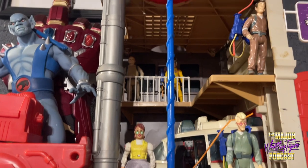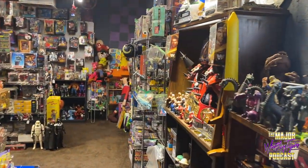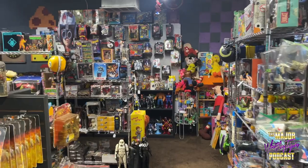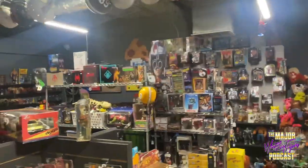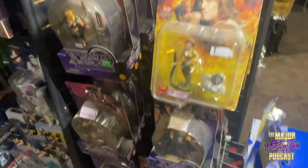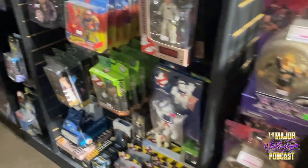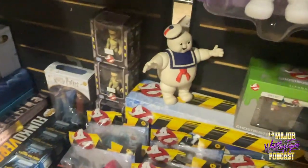All right, we got real Ghostbusters, Firehouse. Look at this, all this stuff. This store is incredible. I just walked in. Look at the Anakin Skywalker cardboard cutout over there. Holy cow, some Hercules stuff. Let's see what they got. I gotta leave with something. Ghostbusters. Damn. Oh, look at that OG down there.